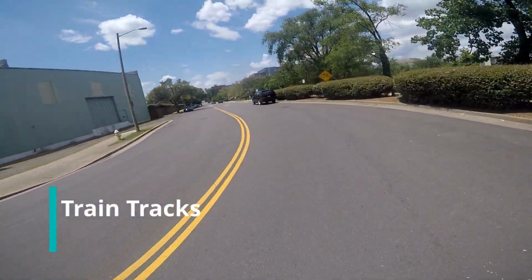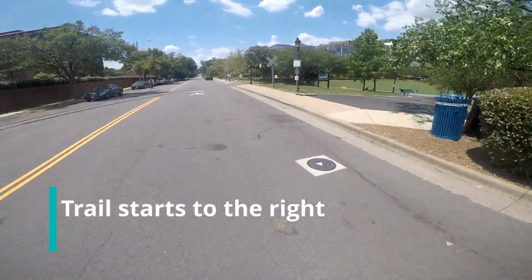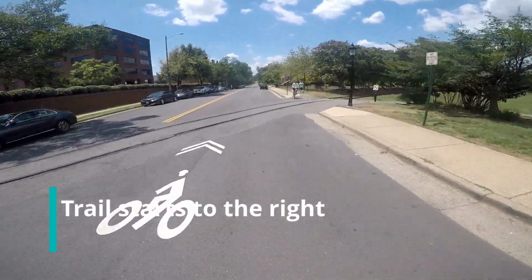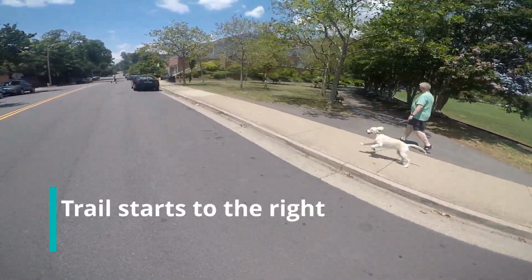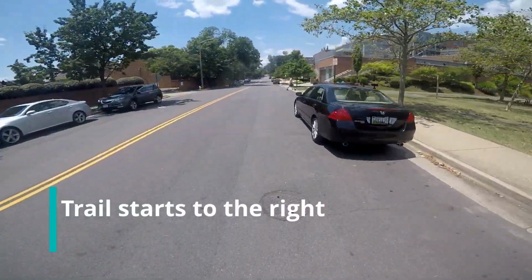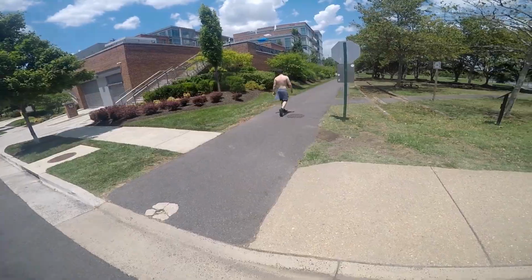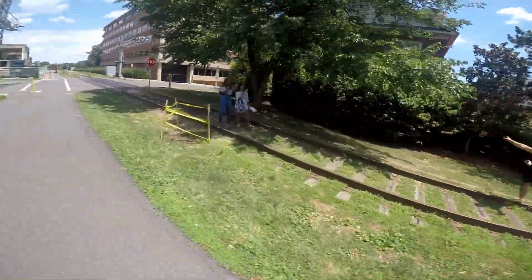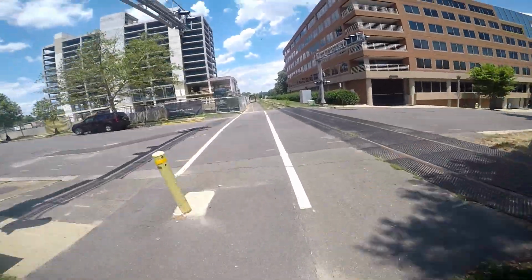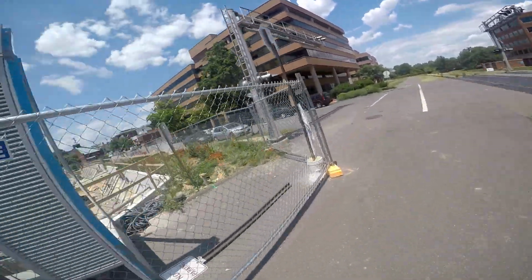You're going to run into some train tracks, and as you pass the train tracks, you're going to make a right, and that's where you're going to be following the Mount Vernon Trail. Just keep in mind, for people walking around here, that's the clue where the trail is. So this is the trail. It's a cool look. There's people doing yoga on this old train track that nobody uses anymore.